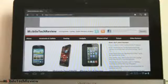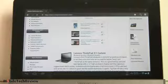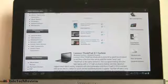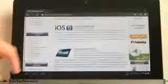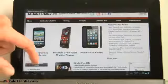We'll load our website, the full desktop website. Obviously loading this over Wi-Fi since this is the Wi-Fi version of the tablet. Text looks pretty sharp. It really is a nice screen. It's not like you're going to look at this and say, God, I wish I had bought a 1920 by 1200 tablet. Lenovo did a good job there. So we'll check out our video review of the Droid Razr M.